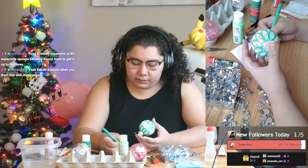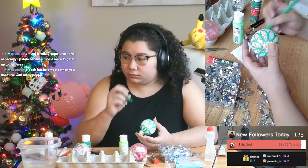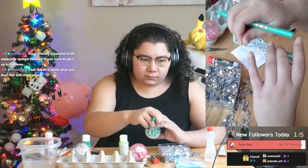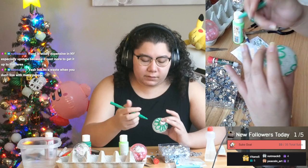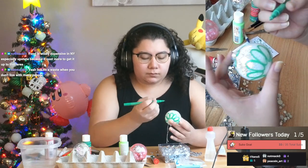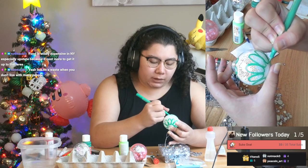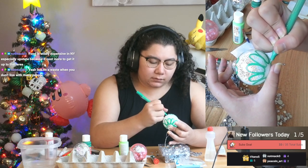It's a waste when you don't live with many people. That's why you freeze stuff, you goof. When I buy meats, I usually... You only keep in the fridge what you're gonna use that week, and then you freeze the rest. Easy. Because as long as things are stored properly in the freezer, they'll last a long time.